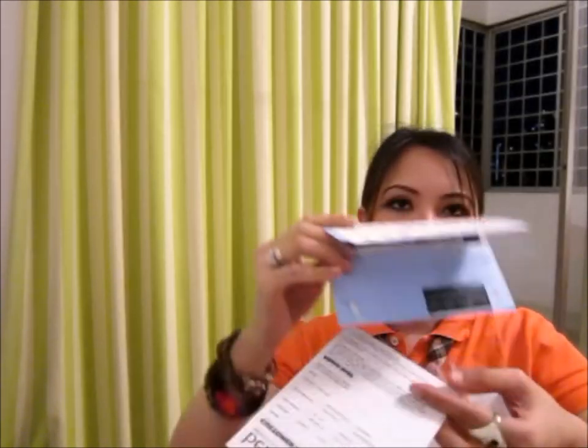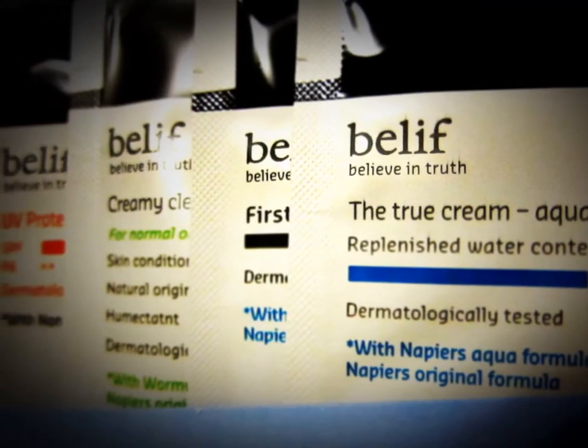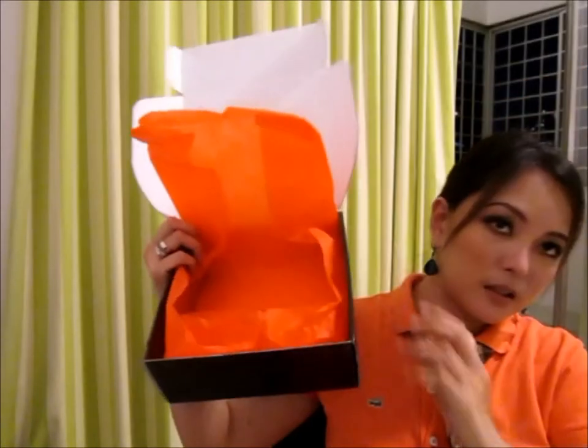What else? Oh, this is another surprise. It's from, is it Bellet Leaf? I don't know. I haven't tried this brand yet. So, yep, it's like that. This one is in Wisma Atria, if I'm not mistaken. And a couple of sachets here, samples. Look at how pretty these sachets are. Pretty, I mean, not really fancy, but I find simple labeling really nice. I think that's it.